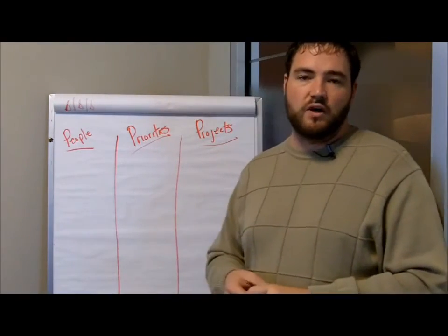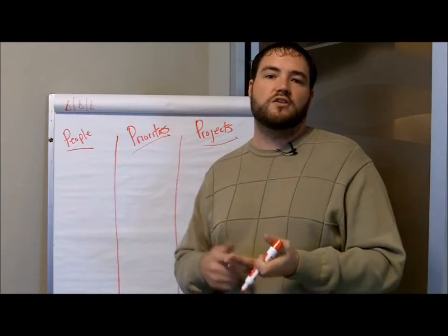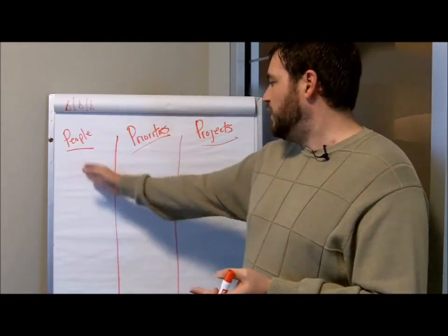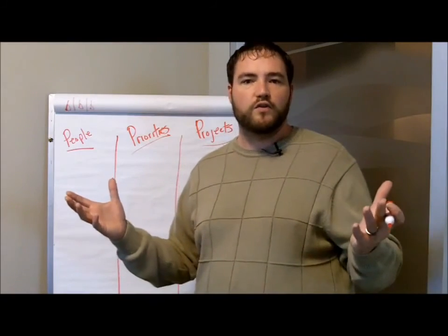So these three P's right here will definitely help you to organize yourself and to make sure that you're spending your time the most effectively and getting the things done that have to get done. So people, priorities, and projects. That's your three P's for office organization.